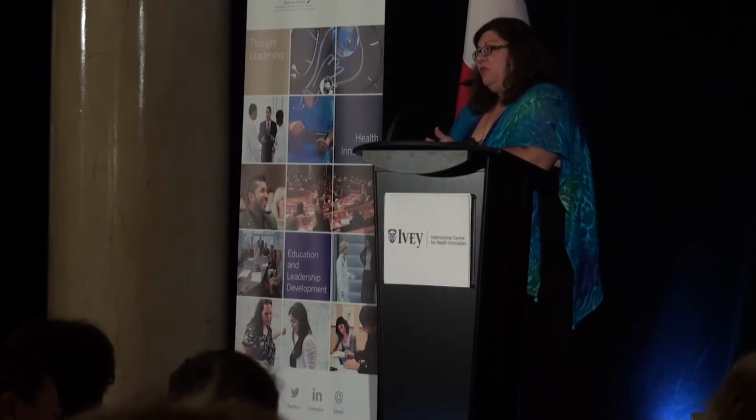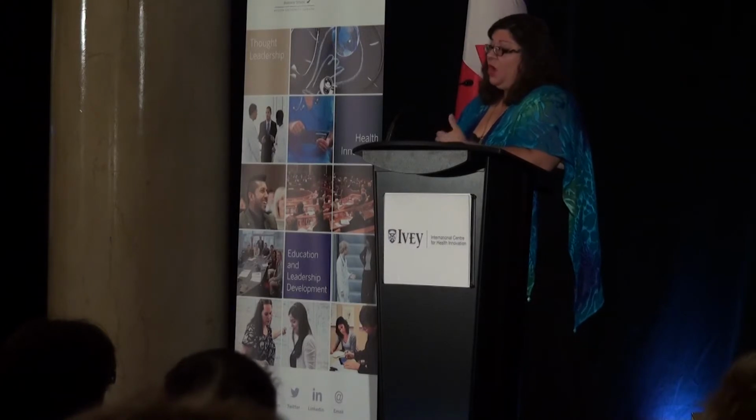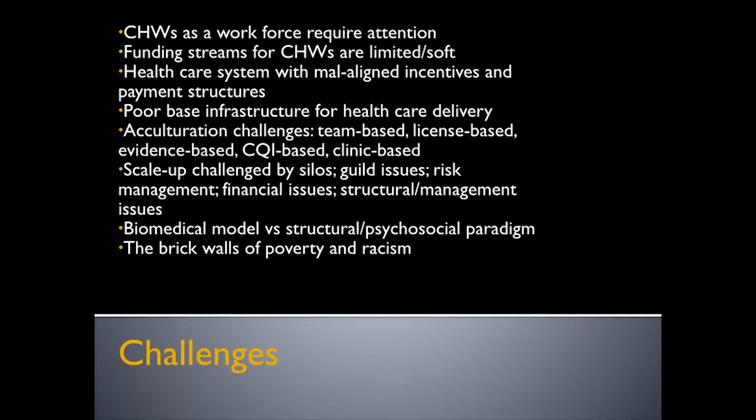But they remain a very vulnerable workforce, and many times they're basically taken on with soft money and grant money, but then when that's lost, they're gone. So these are a huge list of challenges, and I had to stop myself because I was getting depressed as I'm thinking about scaling up CHW interventionists.